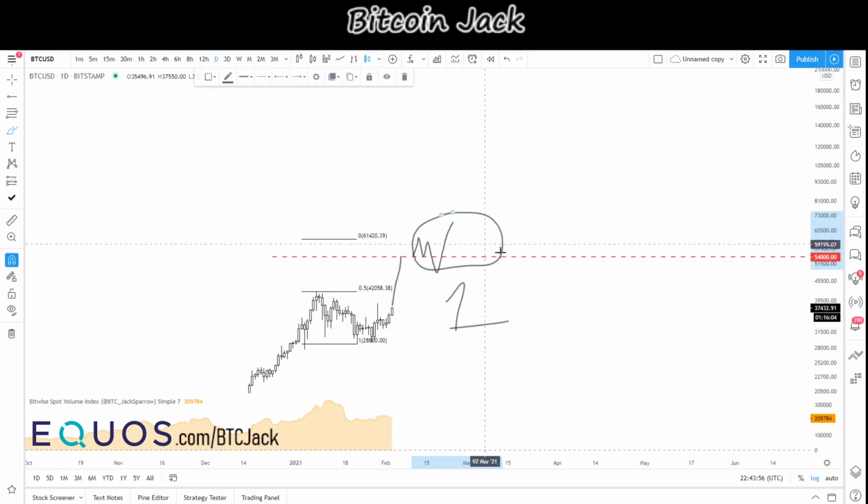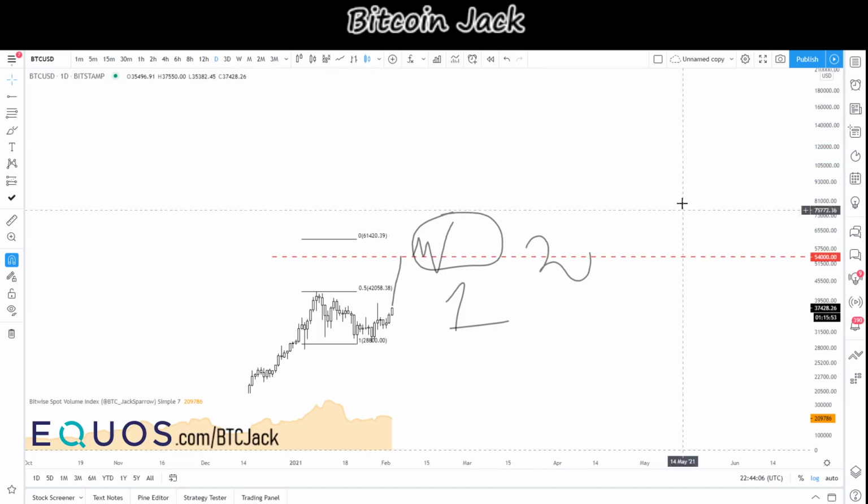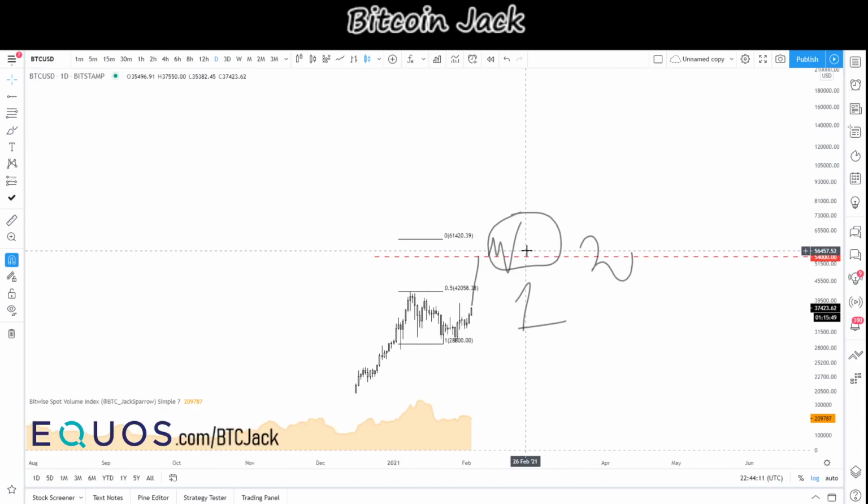A second wave correction, and then just more brutality. 80, 90k is possible, but let's just start with the first expansion and see how that holds. If it's going to be even more than that, we'll see.